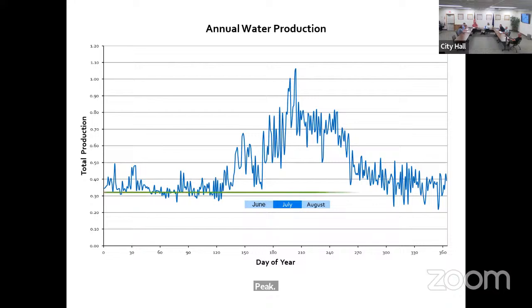And if you compare like demand, this green line that I just drew on there, that's like your median winter time demand. So if you're driving, let's say you're driving 65 miles an hour at that level, this is a 3.5 times peaking factor. So you go from 65 miles an hour to 195 miles an hour.